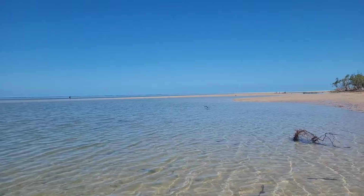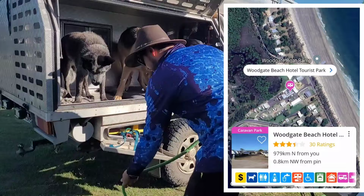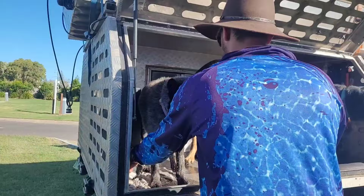Alright, so we bit the bullet. We're staying a night at this beautiful beach place we found. Just going to give the dogs some water and cool off, and then we're going to try and find a nice beach place to take them for a swim and go for a swim ourselves, hopefully.